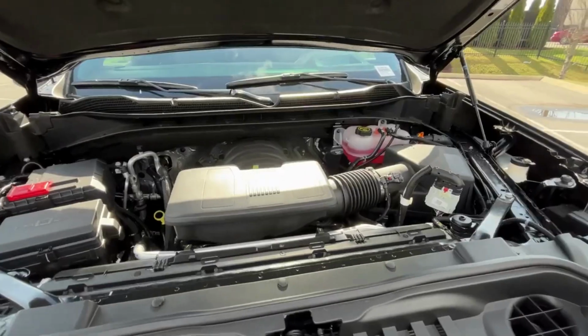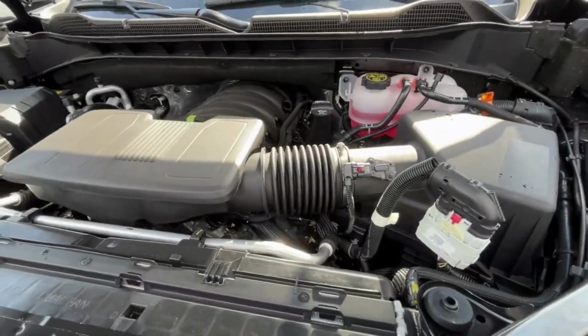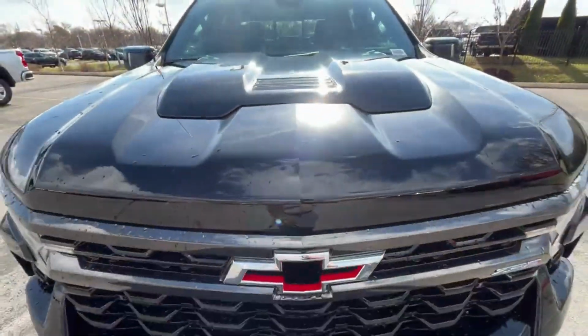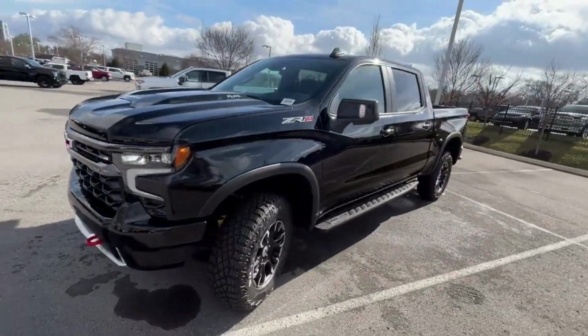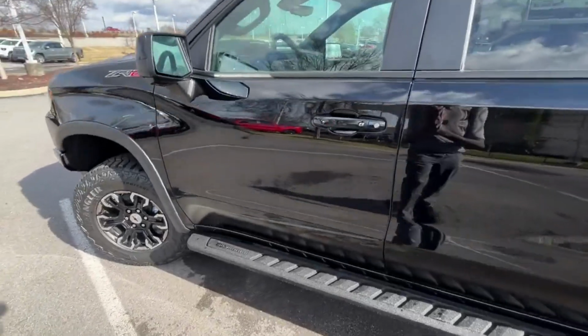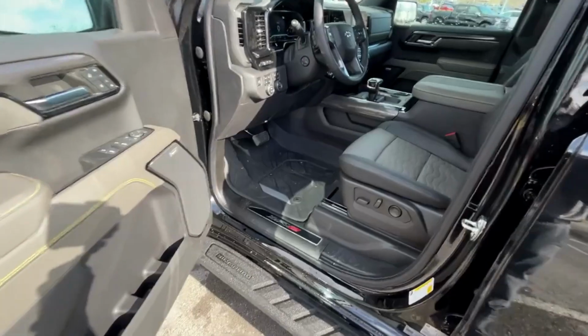But there's that 6.2 liter V8 all in there. Now, I don't know if this is necessarily a Raptor competitor. I know it's supposed to be, but honestly, I think it has the looks down pat, in my opinion.